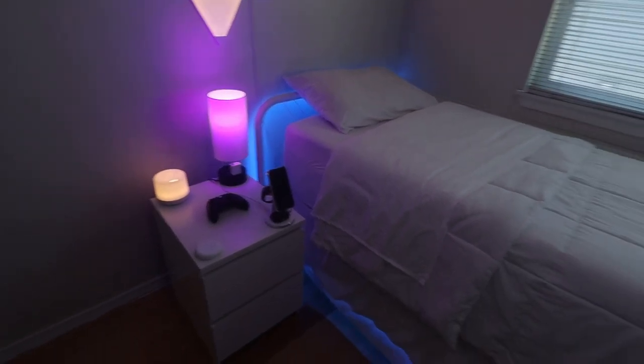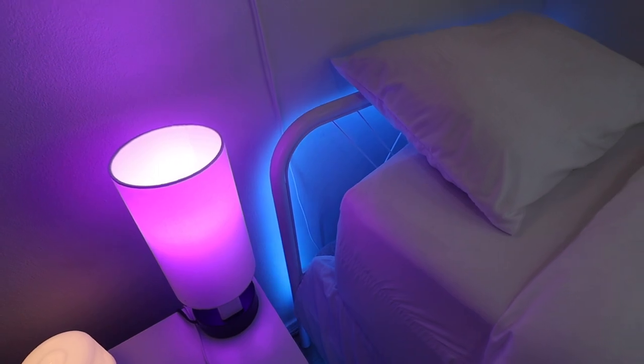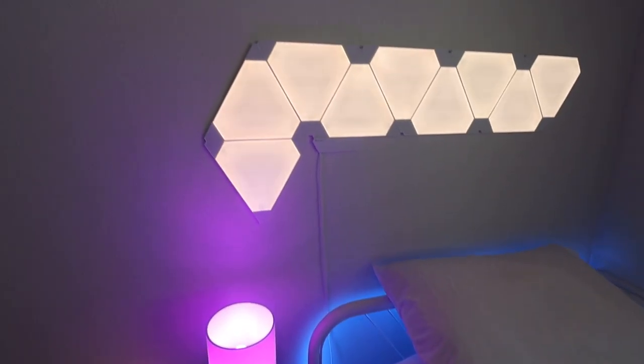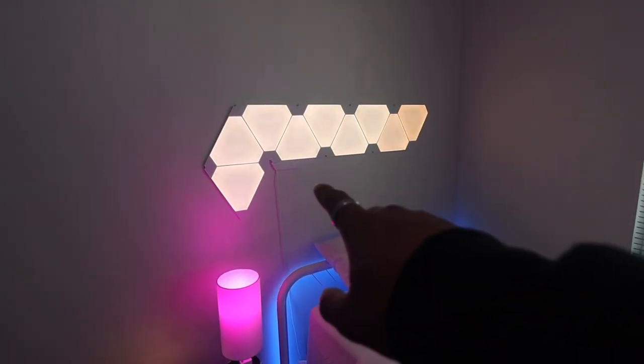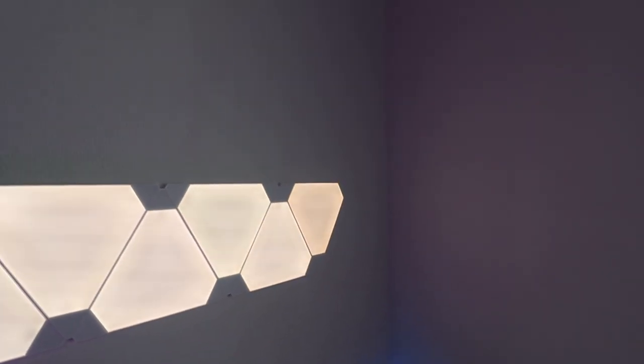Next up is the bed. I ended up putting an LED strip all around the bed frame. I have this blue chasing effect going in the Govee Home app. It looks like this cool little flowing gradient, so that's why I did it. I moved my Nanoleaves up a little higher. I felt like they were kind of low, and on camera they look a little cramped up. Also, if I decide to, I can add a couple more over here.